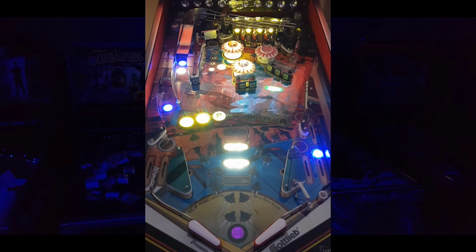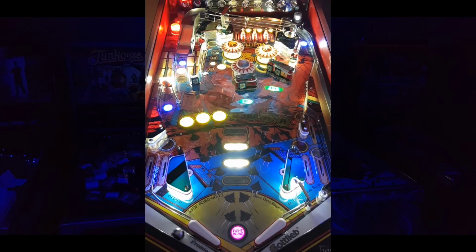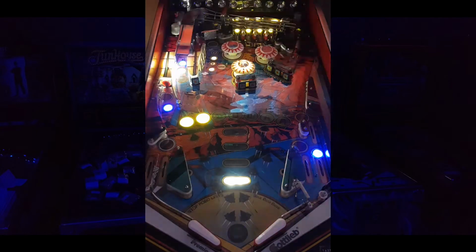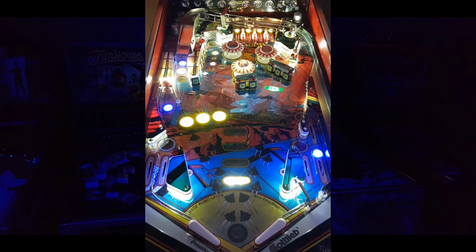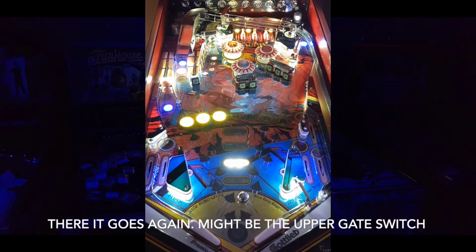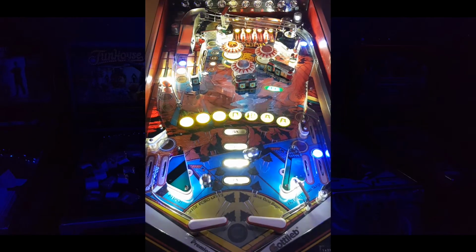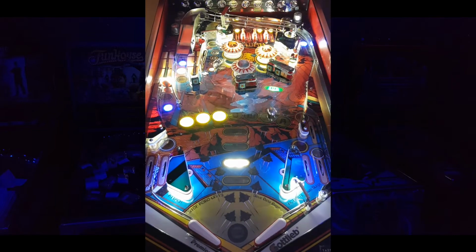So once I put the ball up into the hole up there, then the strobe stopped strobing. Weird. Oh! All right, that's ball 2. And I had an extra ball here. Okay, that was weird. It kicked the ball out. Yeah, that's really weird.